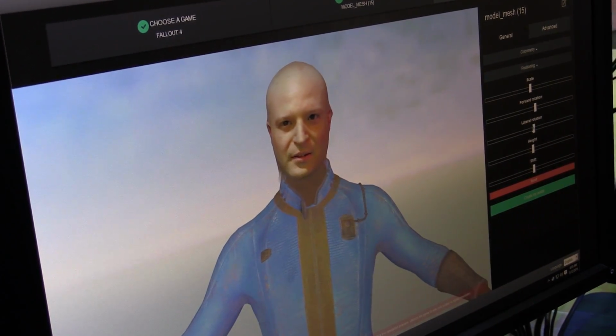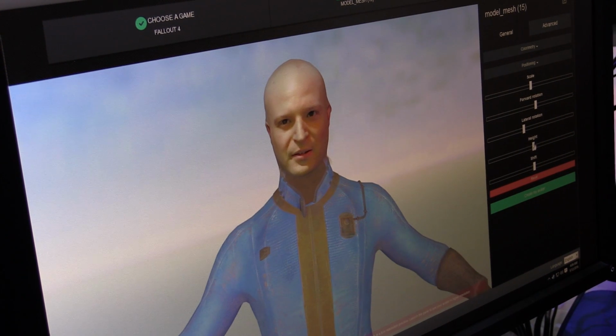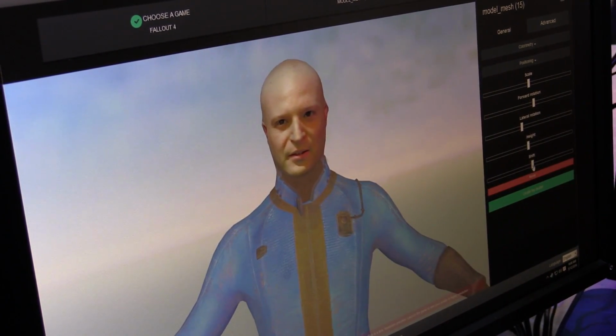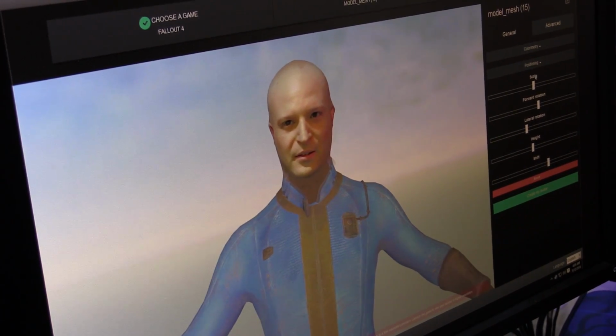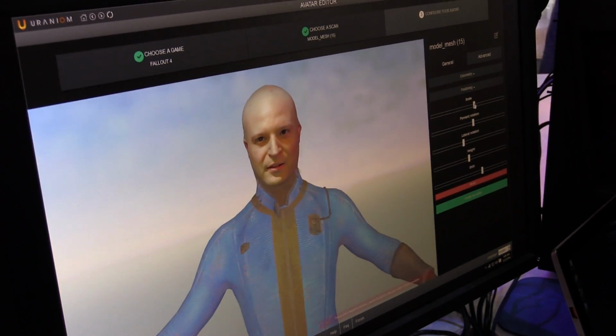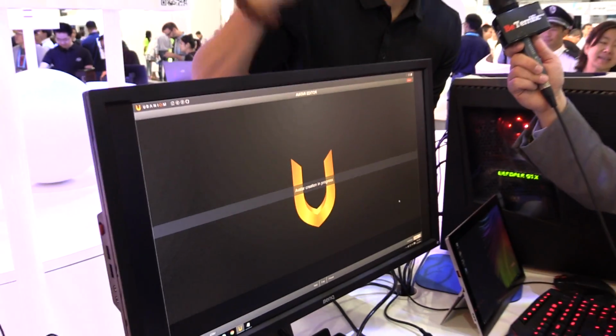I think what's amazing is we didn't use a green screen. We're in the middle of a convention center floor, and we just did this. It's pretty unbelievable. Yeah, and that's one of the things about the RealSense camera, right? It takes out the background, and it's a combination of those two pieces that allows it to understand exactly where your head starts and where the background starts.